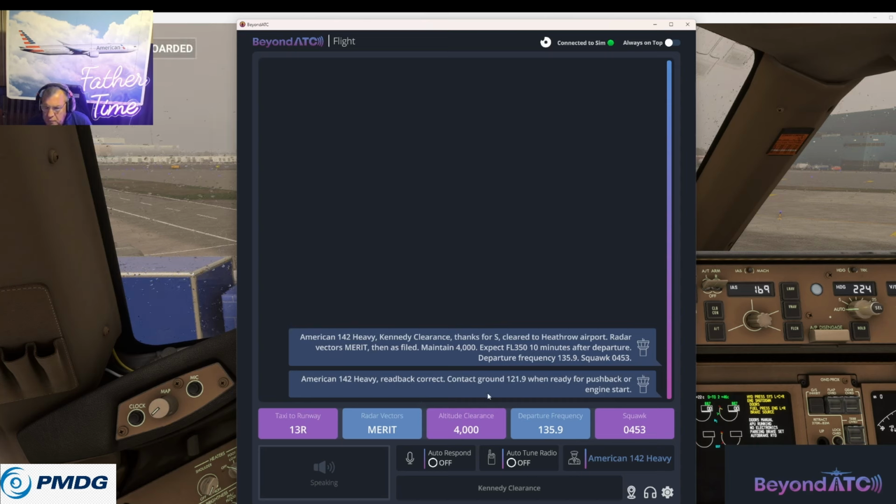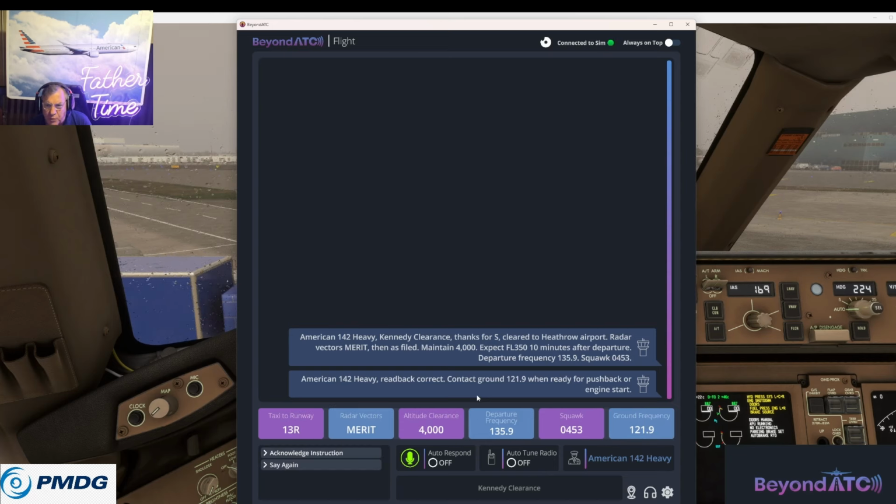American 142 Heavy, read back correct. Contact ground 121.9 when ready for pushback or engine start. Ground 121.9 when ready for push.